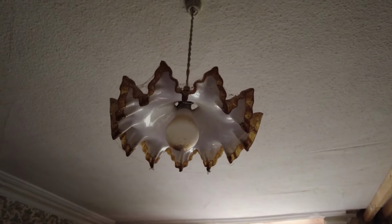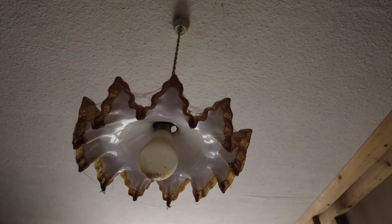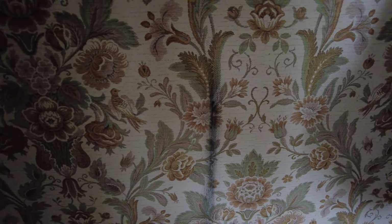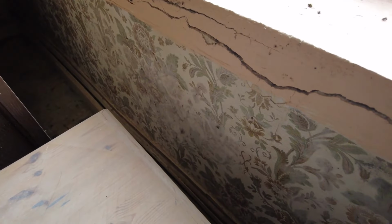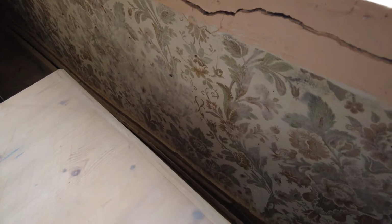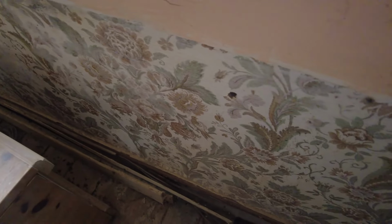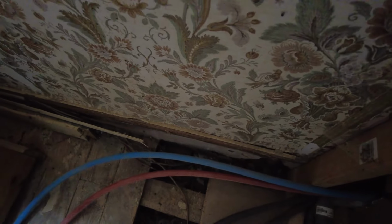Only one of the 4 bedrooms had an electrical socket, and this was one of the 2 bedrooms that had an electrical light. But the light switch used to glow so brightly it used to scorch the wallpaper. There's a huge amount of damp below this window, and the mortar is starting to come apart, and that's probably due to a leaky window in the attic. So I expect all of that is going to have to come off.